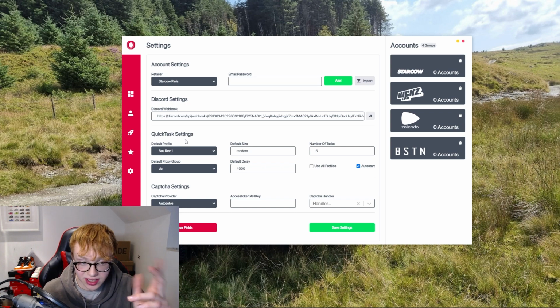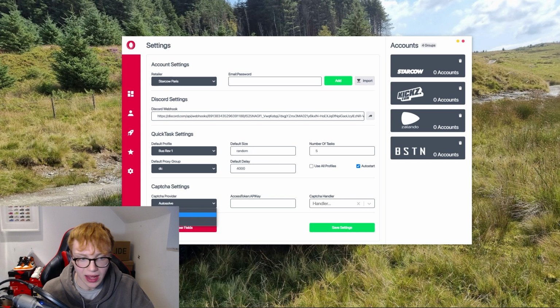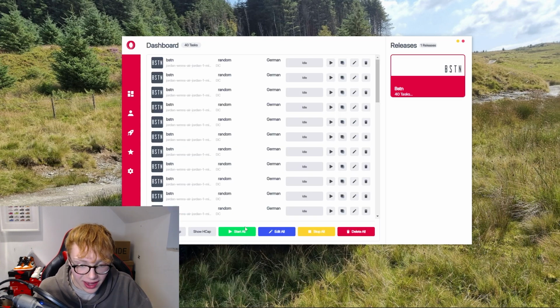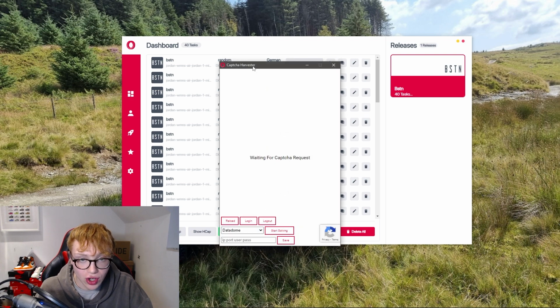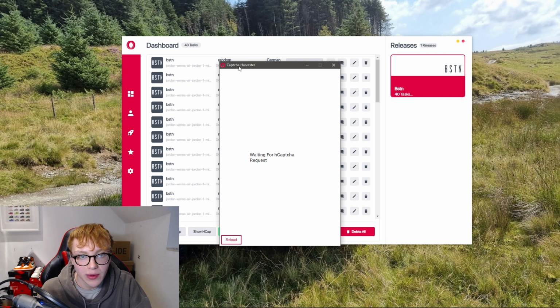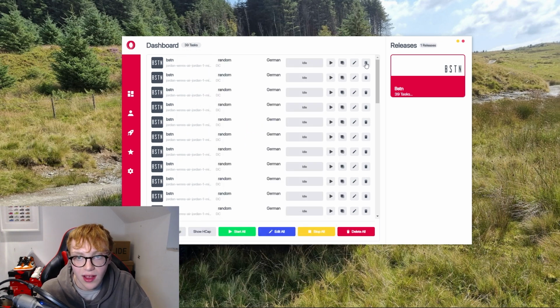We have quick tasks, this is really useful, and then capture settings. They've got everything: capture, anti-capture, cat monster, auto solve, all that stuff. So essentially, this is the ultimate bundle. And you can even show your capture harvester here. Super simple, but it doesn't need to be overcomplicated. And we even have an H capture harvester here. And it's just super simple.